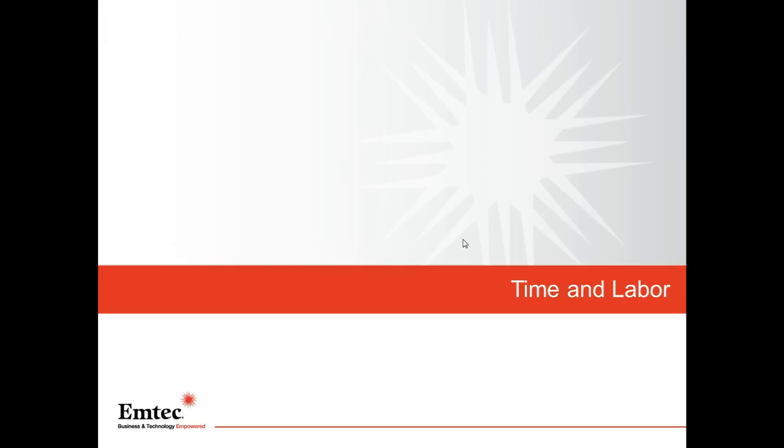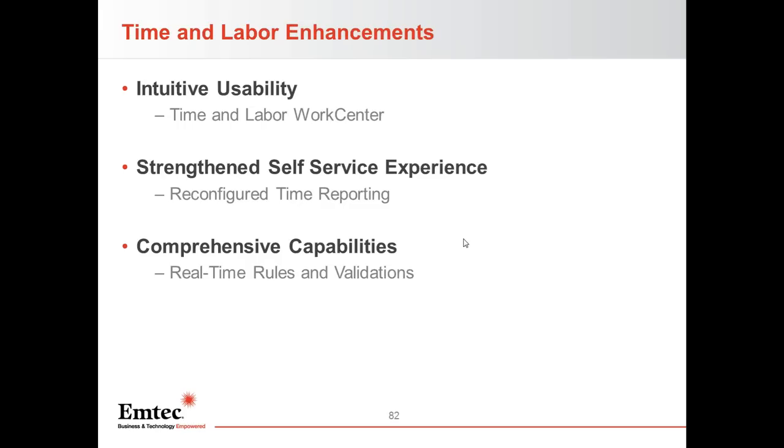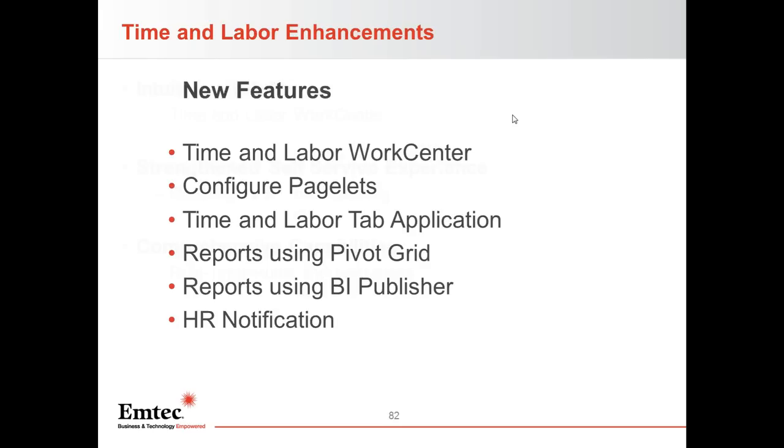Next, we'll look at time and labor. So again, within time and labor, we really have this intuitive usability. We have a strengthened self-service experience, as well as comprehensive capabilities with real-time rules and validations. So we have a work center that has been delivered for time and labor. There are also new pagelets that have been delivered. We have a tab application, some pivot grids, as well as BI reports and HR notification.